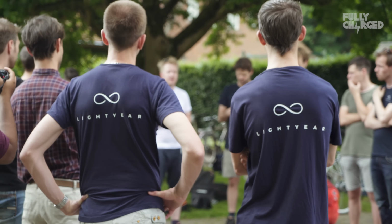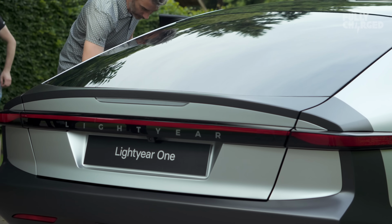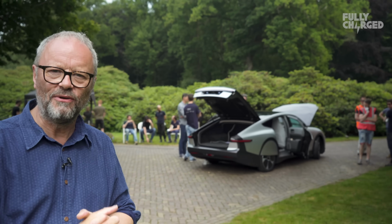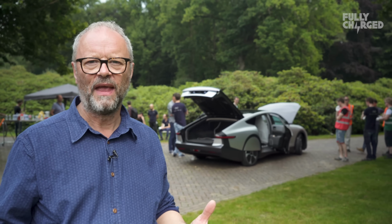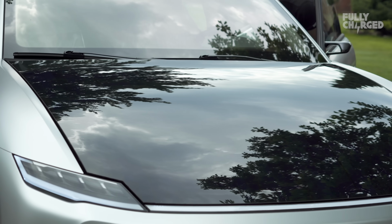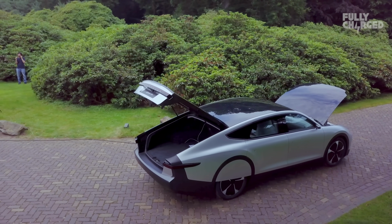This is a startup company in the Netherlands. They're called Lightyear and they're just about to start testing the very first time it will ever be driving under its own power, the Lightyear car. It is absolutely extraordinary. It's a luxury saloon car. It is partially solar powered, as you can see. The roof and the bonnet, everything is covered in amazingly efficient solar panels. What they've gone for is energy efficiency. This is a hyper efficient luxury saloon car, the first model that they're making.